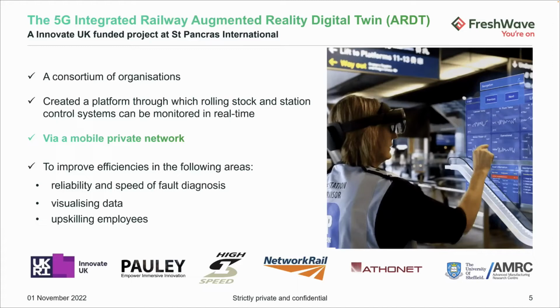St Pancras, I'm going to talk to you about in the digital twin example. There is a consortium funded by Innovate UK in the UK, a consortium of businesses and organisations you can see at the bottom here, but all designed to deliver into our customer Network Rail a number of different use cases for them, ranging from fault diagnosis, helping them to understand data, but also helping them to understand passenger flows.